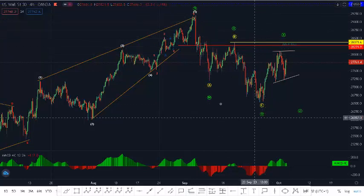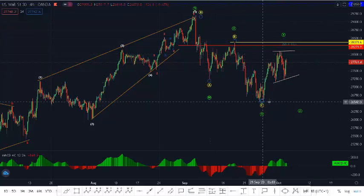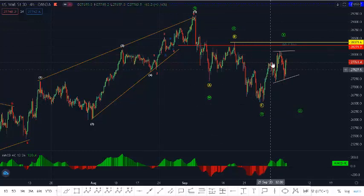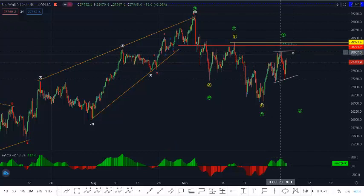Why I put this WXYXZ is that when the market is correcting, you can never be sure of when it will end, but you can still forecast how it will end. For now, we can assume that the correction is over, because this very move is impulsive, and this very move is correction. This can be a running flat or expanding flat.